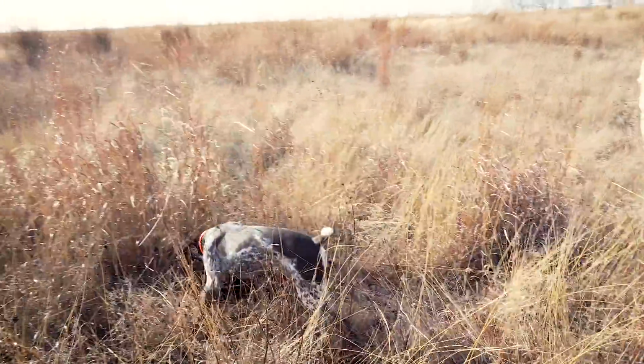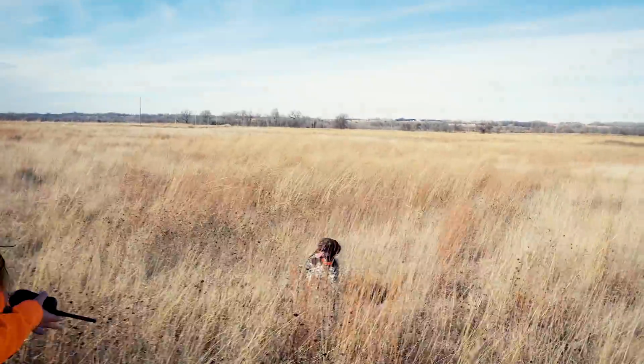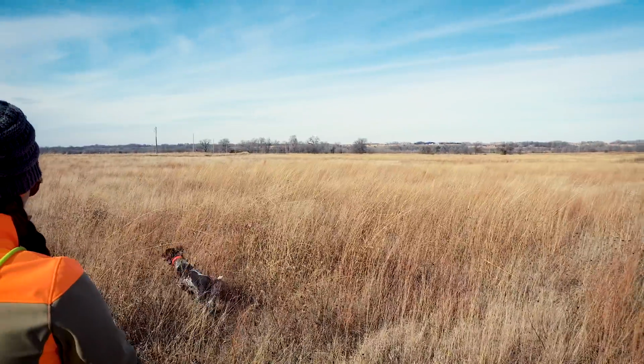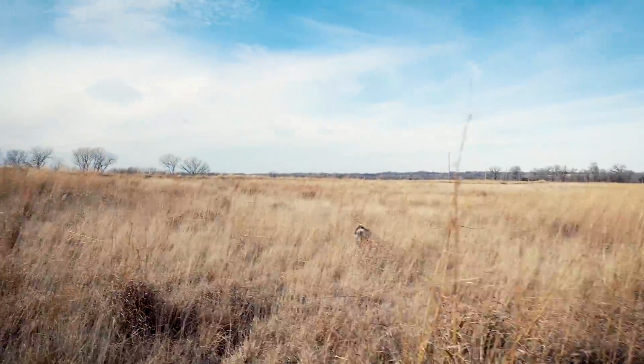She needs to start differentiating from old scent and new scent. There's no pigeon in there, so we're gonna move on. She's got a fairly young, inexperienced nose, so it's not a big deal that she comes back and points that launcher. She's being super cautious and very steady, but we want her to eventually start recognizing fresh scent from old scent.